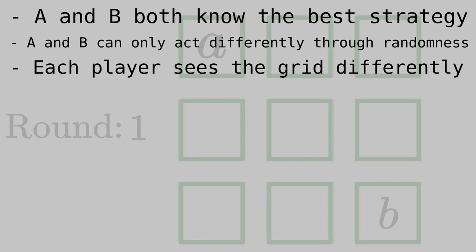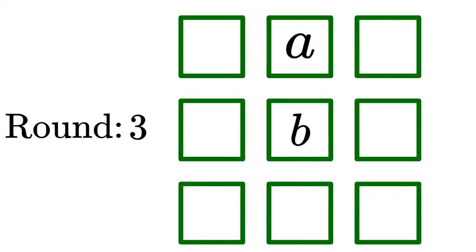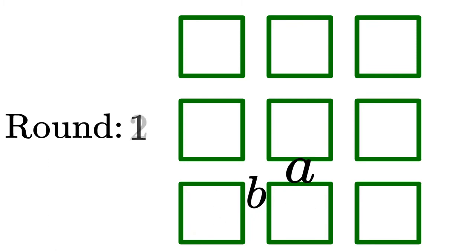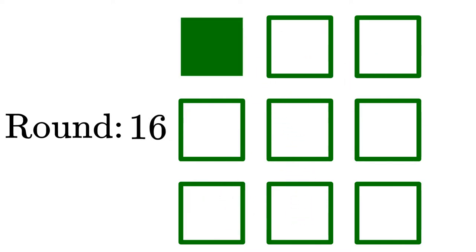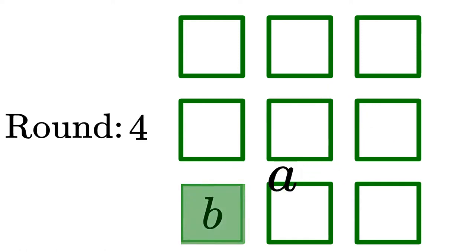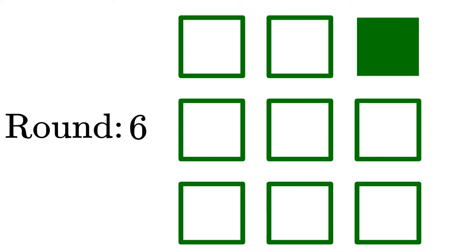Alrighty, keeping all that in mind, what are some possible solutions? The simplest would be for each player to move to a random square each round. Here are a few example games. On average, the number of rounds this will take is the same as the number of squares. So if we have 9 squares in the park, it'll take an average of 9 rounds. But can we do better?